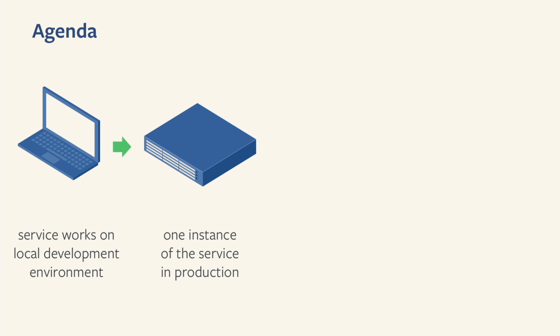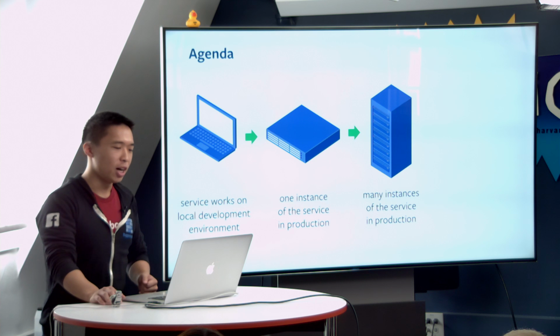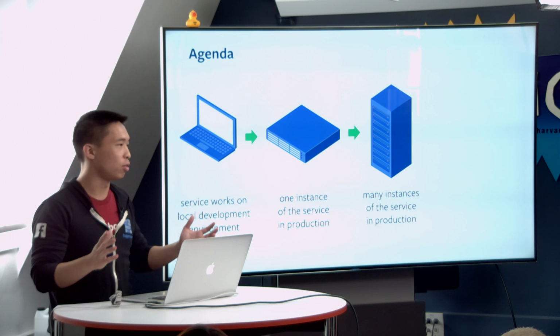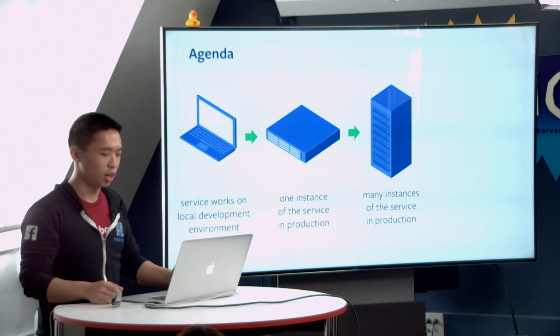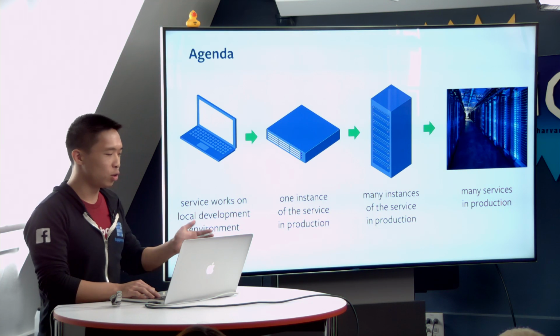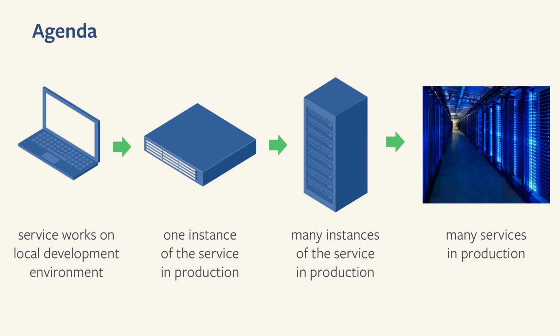Now let's say your app takes off. You get a lot of users. A lot of requests start coming to your app, and now that single instance you're running can no longer handle all the load. So now we need to have multiple instances in production. And now let's say you start to add more features, you have more products, and the complexity of your application grows. In order to simplify that, you might want to extract some of the responsibilities into separate components. And now instead of just having one service in production, you have multiple services in production. Each of these transitions involves lots of challenges, and I'll go over each of these challenges along the way.